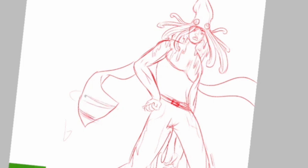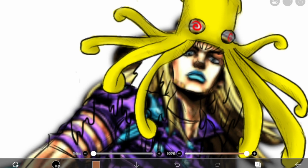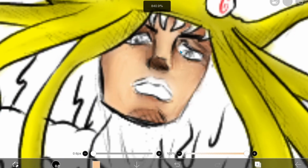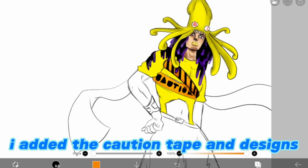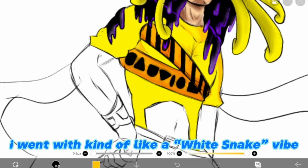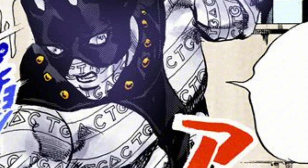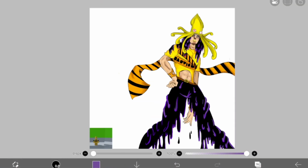I gave him a scarf thingy bit like a cape, and made it caution tape. I did the same thing with the pants as I did with the hair, made it completely ink and dripping. The color scheme I was going for was yellow, black and orange, with little accents of red for the eyes and bluish purple for the ink. I added the caution tape and designs, and spelt out caution in this cool font. I went with kind of a White Snake vibe, which is a stand from JoJo and has this lettering on it. Got the ink for the pants and it was finished. Here was the final product for Squid Magic.